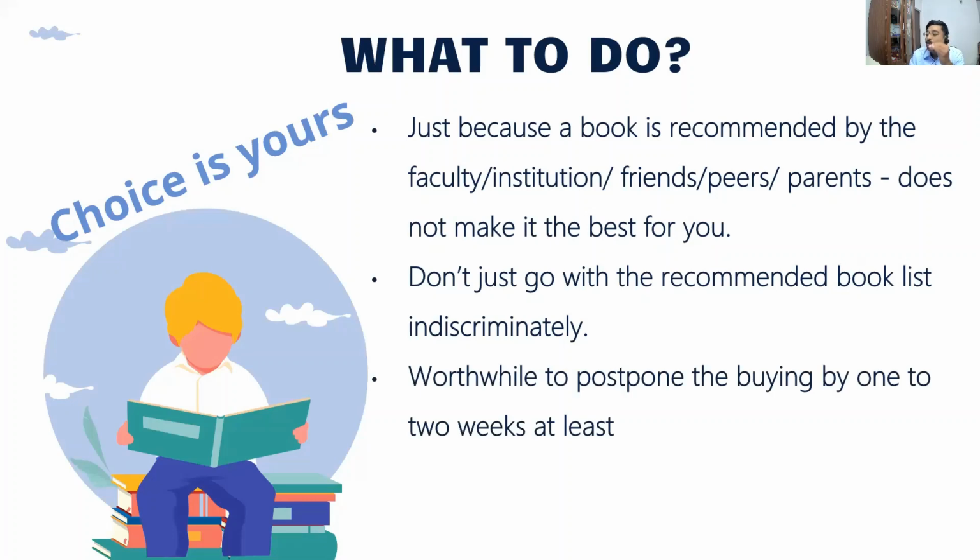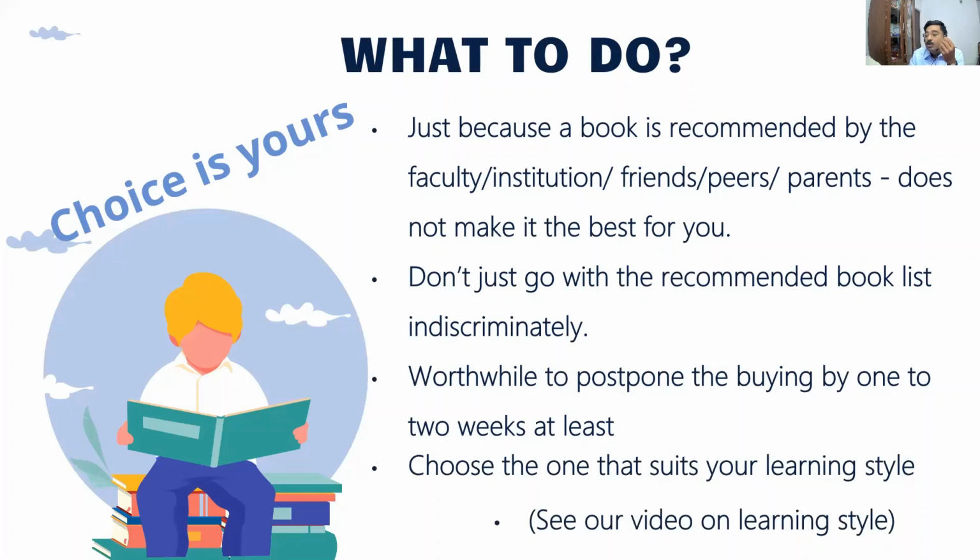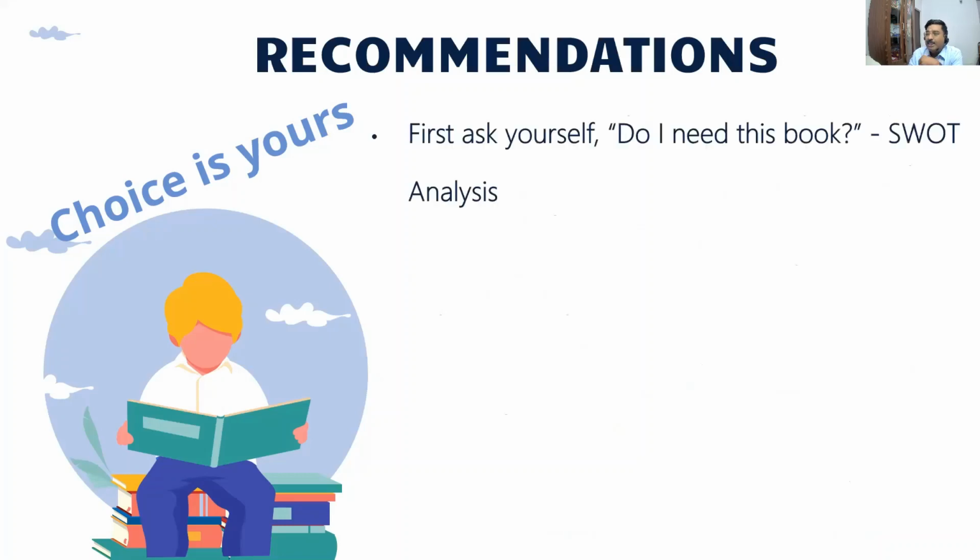It is worthwhile to postpone the buying by one or two weeks at least. Get the feel. Choose one that suits your learning style, suits your level of understanding and ease of reading. You can see a video of ours on the learning style later. The recommendation that I would say, first ask yourself, do I need this book? Do a SWOT analysis, strength, weakness, opportunities, threat analysis. If you need that, the book will help you and make a better person, will help you to become more efficient, then buy the book.